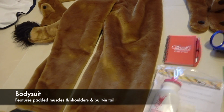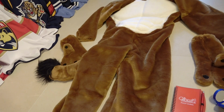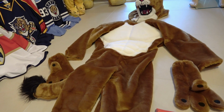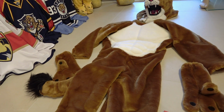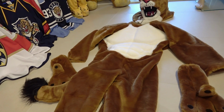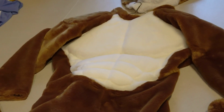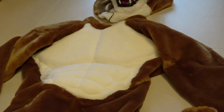Here we've got the bodysuit, and you can already see that it's a rather dark color compared to what is pictured on Alinco's website, but you have to understand these online photos were taken under studio lighting and likely a bit photoshopped as well, and they actually have a disclaimer that the fur colors can vary a little bit depending on what's available. What it does have, as shown on the website, are the muscles, and they look so great. They're actually pretty soft. You can actually fold the bodysuit.